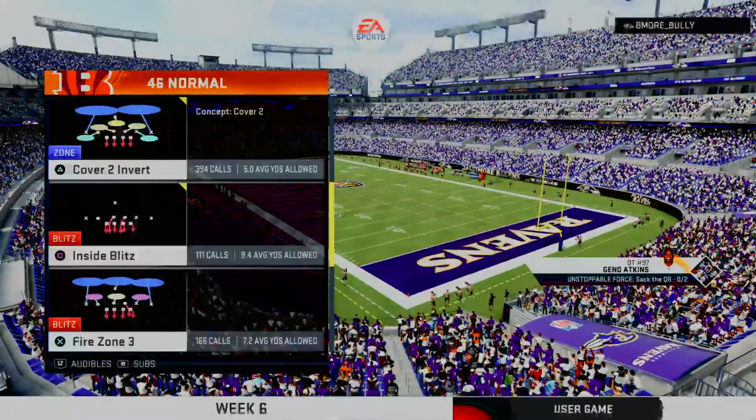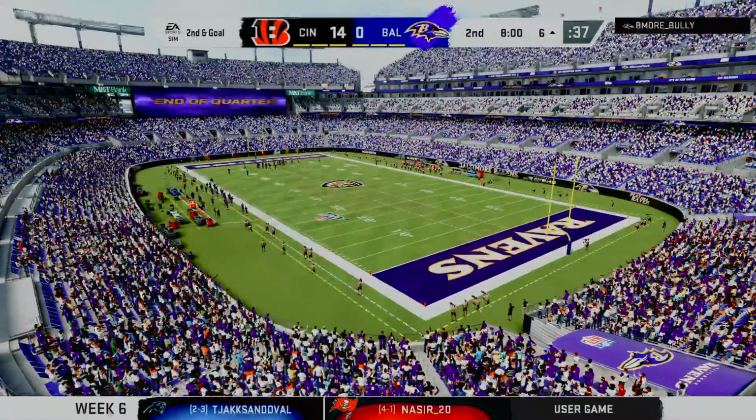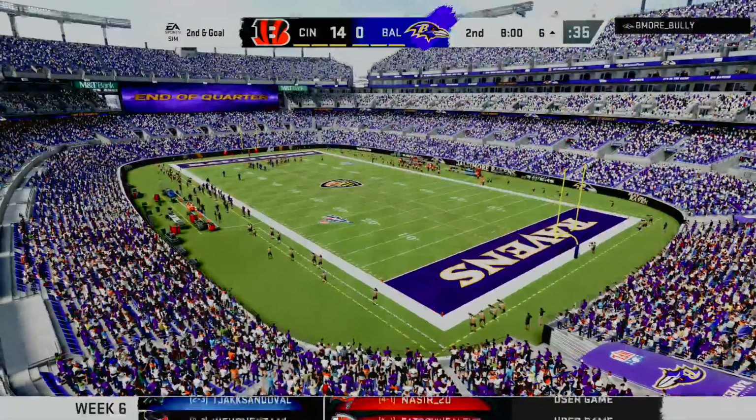14-0 the score. This is the NFL on EA Sports. 14, Ravens nothing.